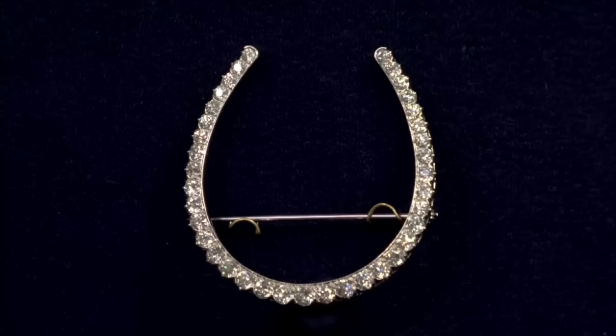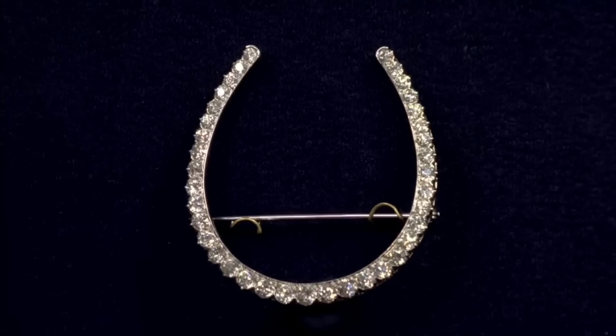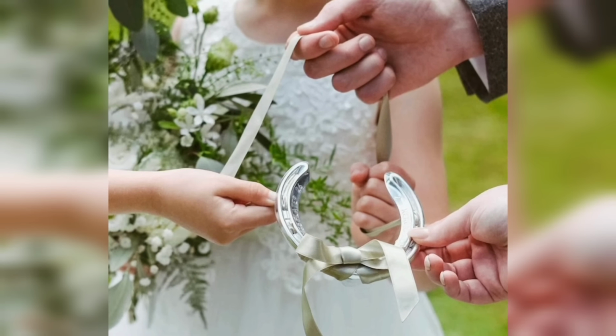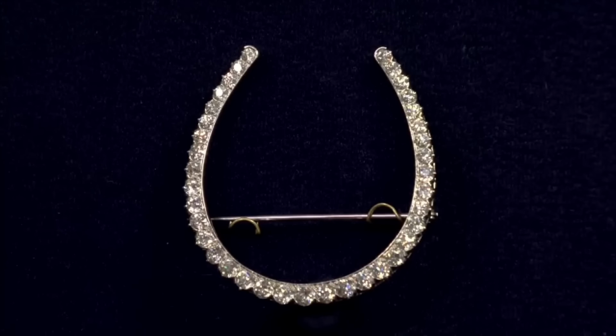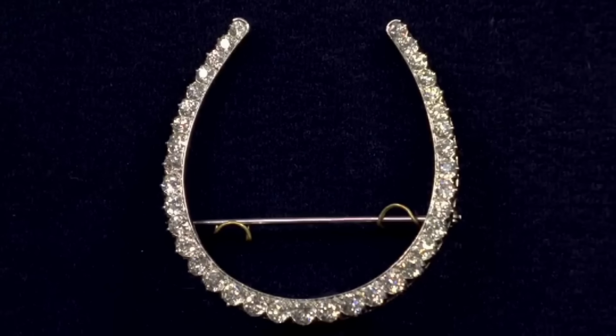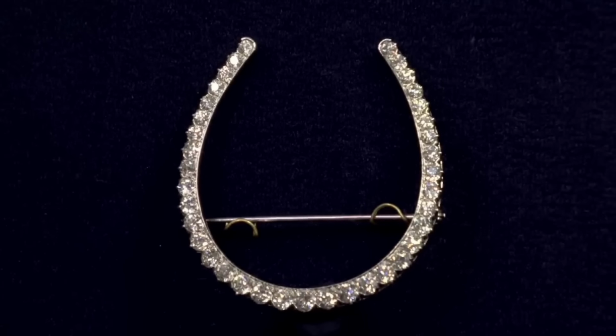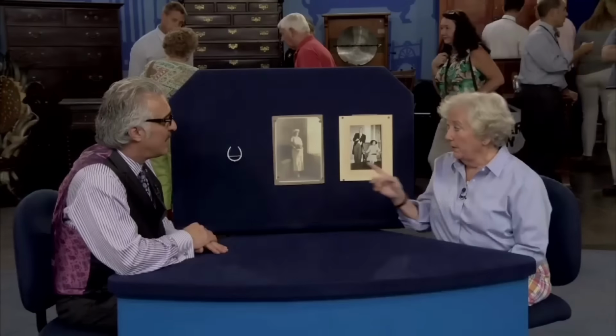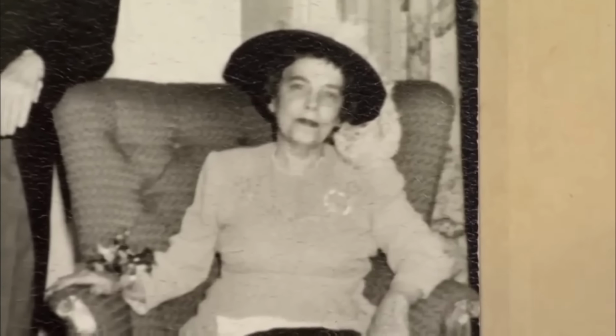Did you know that the horseshoe is a timeless symbol of good luck and good fortune? It is often gifted to newlyweds to wish them good luck in their marriage. This stunning antique diamond horseshoe pin with exceptional quality was brought on the show by this guest. How did she get this beautiful piece of jewelry? She said, "The pin was actually my great-grandmother's, I understand, and she gave it to my grandmother." Her grandmother can be seen wearing the pin in this picture.